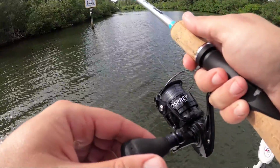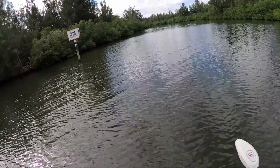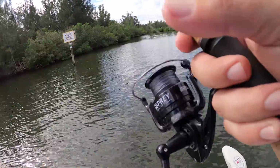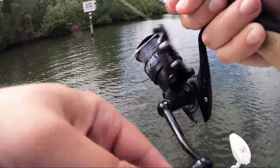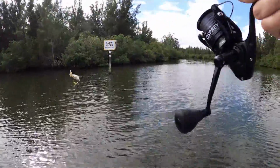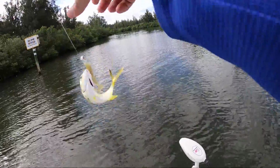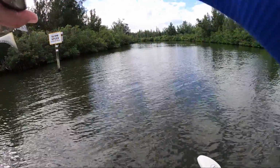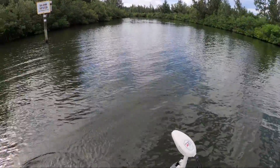Oh, there's a bite right there already, first cast. Ooh. Oh, jeez. I can see like thousands of fish flashing down there. All right, I stand corrected. Maybe we'll catch smaller fish than that trout. That is a very clear sign to me, though, that I was not on the bottom and not fishing slow enough.